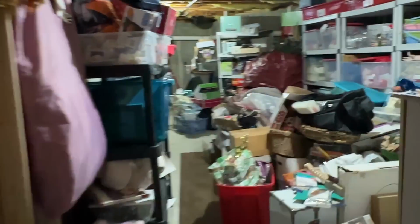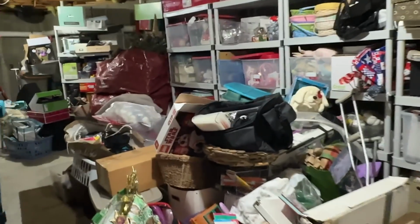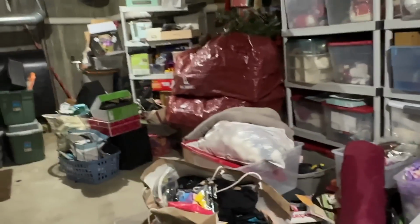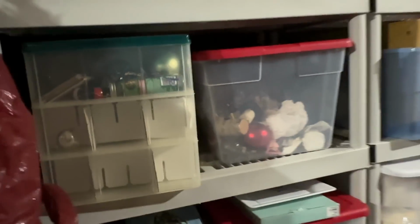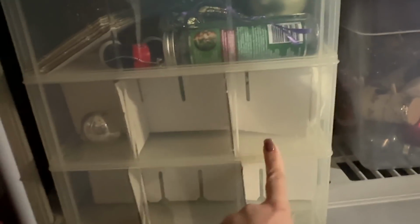Here we go. We are heading into the back room, so don't mind the fan. Believe it or not, there's a little improvement back here. I will show you what the Christmas area looks like. So this section over here was like this, boxes and everything in front. Now, since we did our Christmas clear out, I have bins for everything. These are all the Christmas decorations. And we even have a lot of space in some. Like this one's only halfway full. We have a lot of room for more ornaments in there. I just cleared out so much stuff.